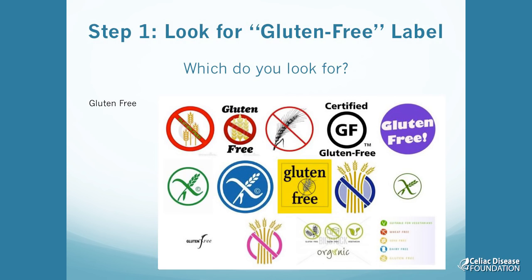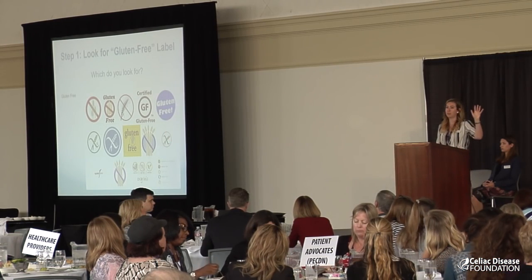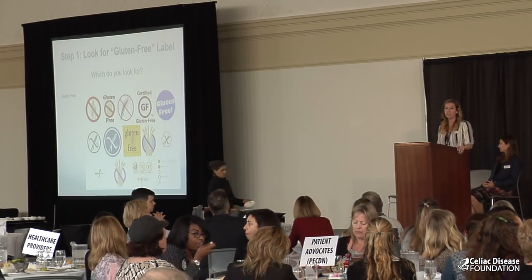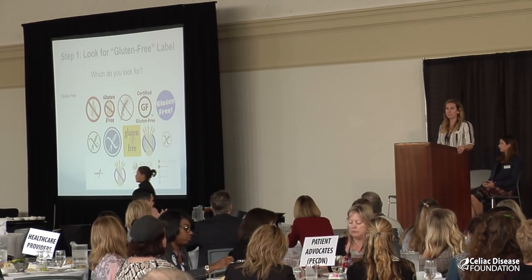So step one, when you read a label, now thankfully, is to look for the words gluten-free. How many of you look for a specific symbol on a package? Okay, how many of you are comfortable just with the little words gluten-free somewhere? All right, so what do we do?